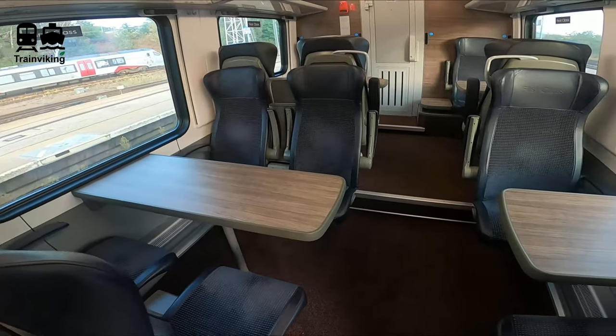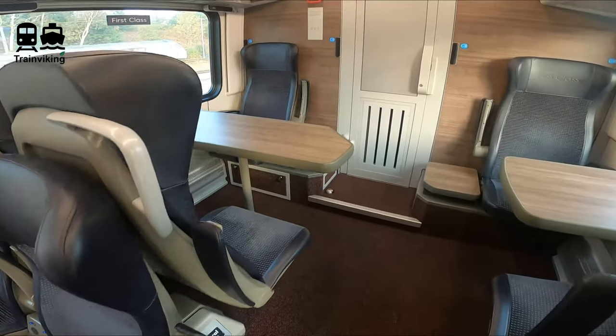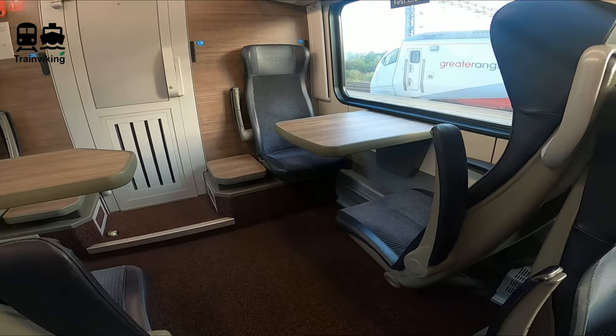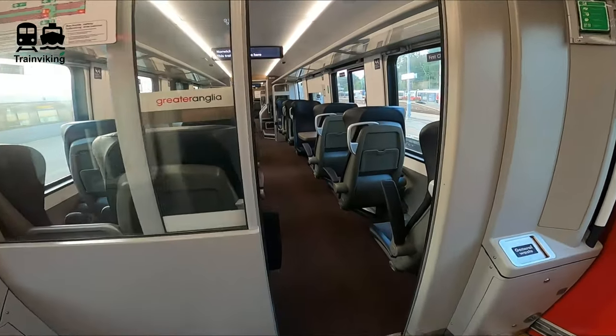Overall, I think these trains are good for the travel time they have, which is about 1 hour and 50 minutes for a distance of 96 miles or 154.5 kilometers.